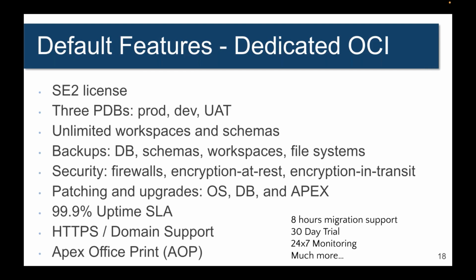Security, we incorporate firewalls, encryption at rest, encryption in transit, a fully encrypted environment protected by firewalls. We do the patching for you. We patch the database, of course, and APEX, and the operating system. Now with the patching, we do this in conjunction with the customer.